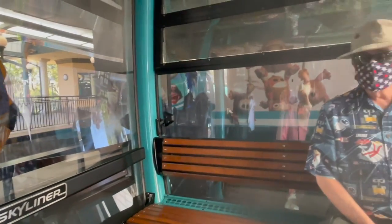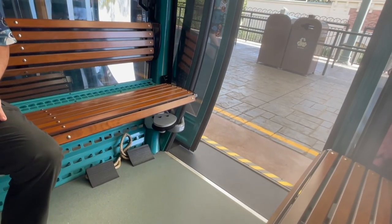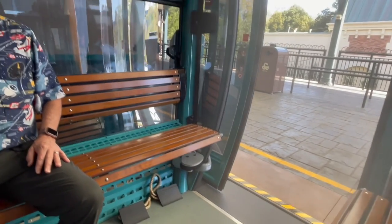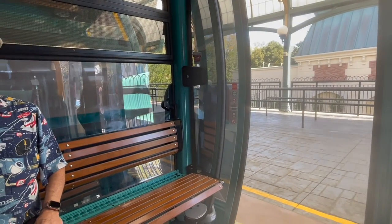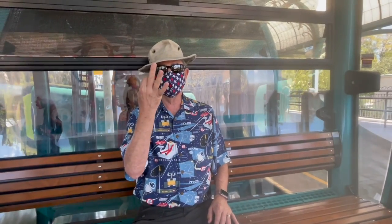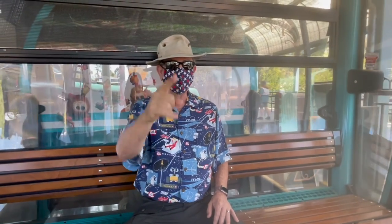So the way this is set up is as it comes into the station, it goes very slowly, allowing you to step on board while it's still moving. If somebody has difficulty stepping on board, they actually will pause the whole ride. But in just a moment, we're going to accelerate out and upwards, and you'll go. Ready? Three, two, one. Now.